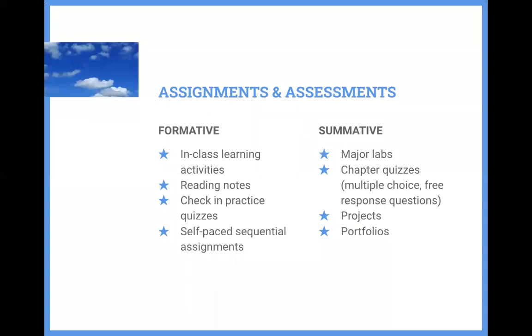So, just to make sure we're all clear on what class could look like in terms of workload, we split our assignments into two areas: formative, meaning practice. So, those are your smaller in class activities, things like reading notes, little check in quizzes, worksheets, self paced assignments. And then the bigger, heavier portions of the grade will be things like major labs, chapter quizzes, projects, portfolios. Right? So those are your summative assignments where you're really demonstrating your knowledge for us.